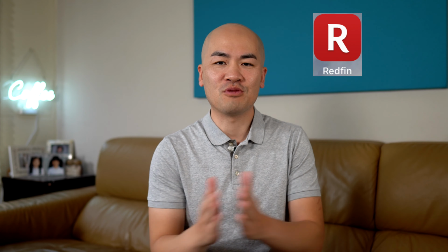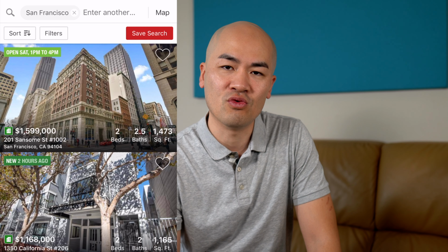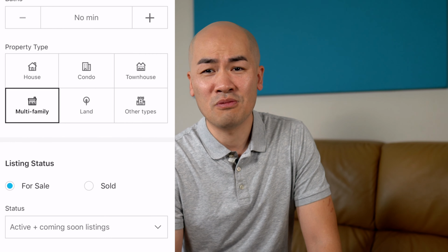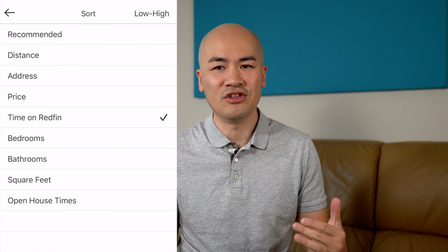The first thing you need to do is download the Redfin app. I know there's plenty of apps out there, but this is the one I love to use the most. Okay, so load it up and then search for the city that you want. Filter it down by price range, property type. I only go for multifamily properties in San Francisco because that's the only thing that makes sense here. If single family homes work for you, then go for it, okay? By all means necessary. Once you have a list, sort by time on Redfin from low to high to see the newest listings. There's currently about 20 listings that match my criteria.